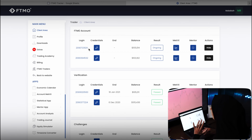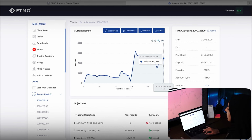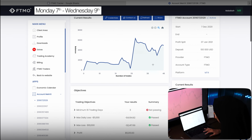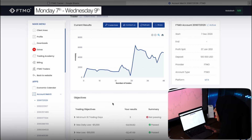Now to take you guys back to my second account. So the second account is what I was trading on this week between Monday to Wednesday. So in those 3 days, I actually achieved 5% on this account. As you guys can see, I ended the week on 5,000 US dollars. And I'll be giving you guys a breakdown of this in a sec now.